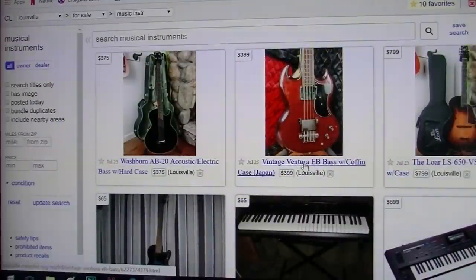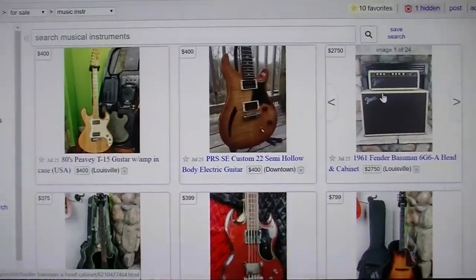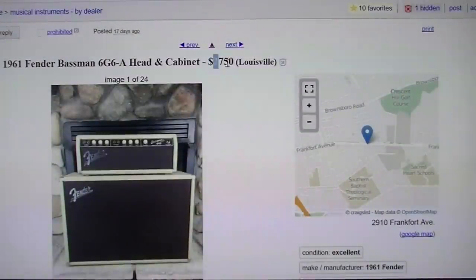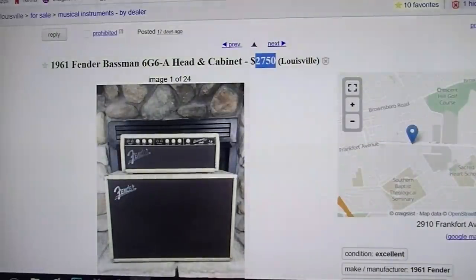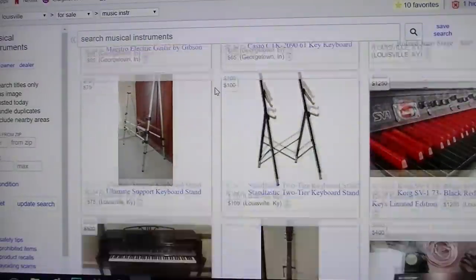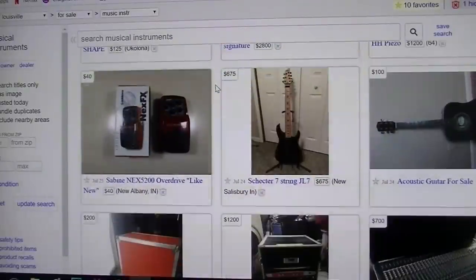There's a cool old Japanese Ventura Gibson copy. Probably the same dudes are selling that. That's a nice amp right there, and I passed it over for the same reason I passed the other one over, that Gibson SG, because there's no money left in that. They're asking full retail and beyond, I think, for it. It looks like a fantastic amp, but it's a Bassman. It's been on here a long time, and I think they'll be lucky to get near that for it. That's just my personal opinion. More power to them if they prove me wrong.